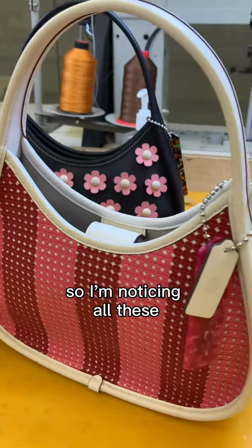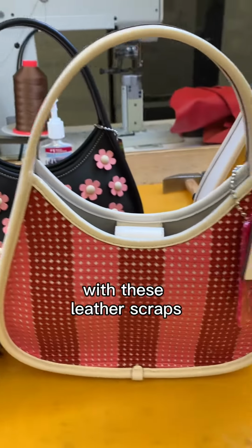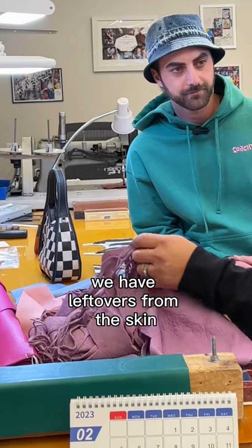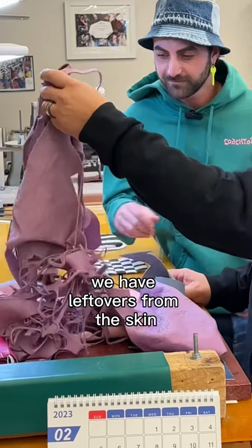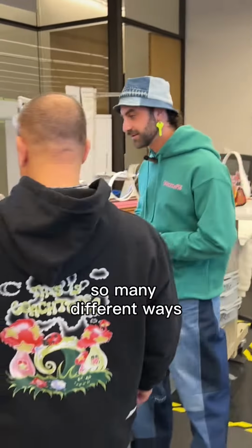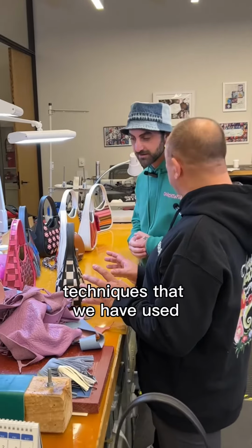So I'm noticing all these awesome bags here. Can you go into the techniques that you've been doing with these leather scraps? Of course. From a full skin that we make a handbag from, we have leftovers, and they're very difficult to use. We have explored so many different ways of using our waste, and I'm going to show you all the different techniques that we have used.